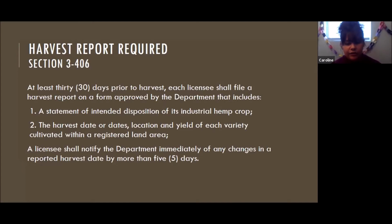If you've got any changes to your reported harvest date by more than 5 days, you should let me know. So if we pick a date, say October 15th, and you say, oh my gosh, it's still not ready, I'm not going to be able to harvest until October 30th, just send me an email and let me know and we can reschedule.